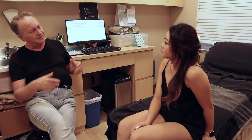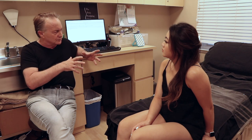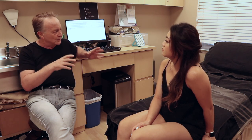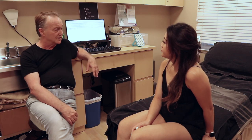You can have repeated treatments. Usually we recommend that repeated treatments be done like a month or two apart, because the fat resorption process doesn't happen immediately. It takes a little bit of time for your body to go through a modification. You get exponentially better results if you have more than one treatment.